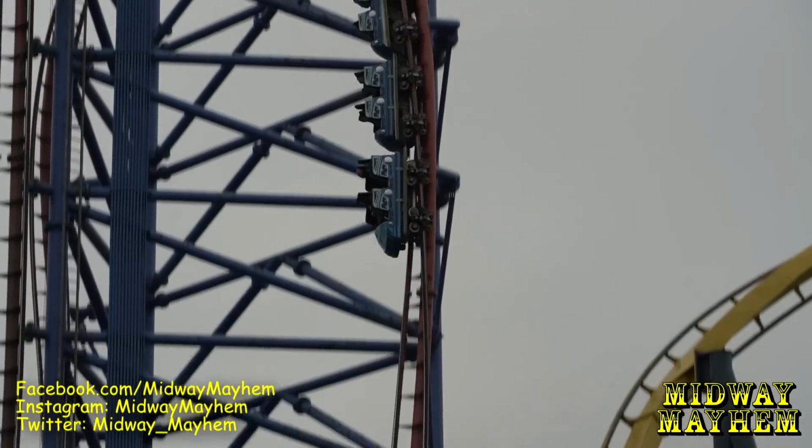Mr. Freeze Reverse Blast, Premier Rides. You can see it right there going. Good launch, good speed. Let's go do it. And as we can see here, one train is in operation. The other one is down for maintenance. That's okay. Hopefully the line is not too bad.